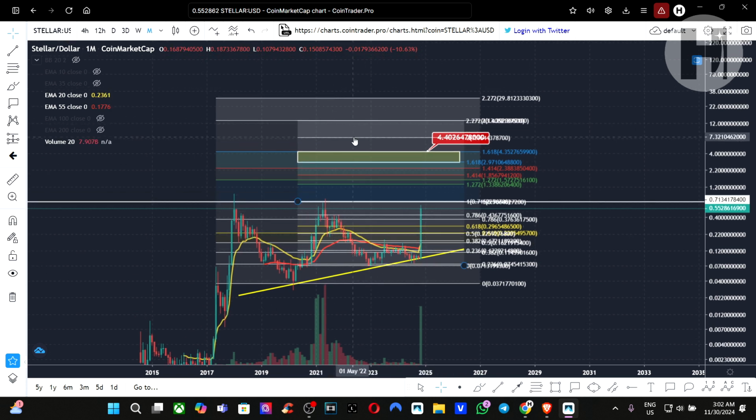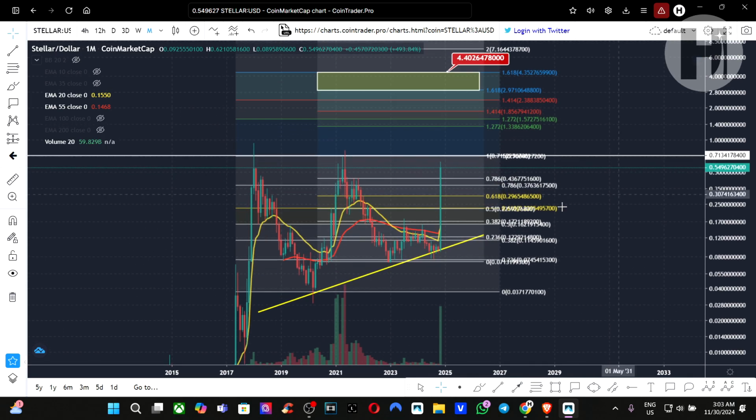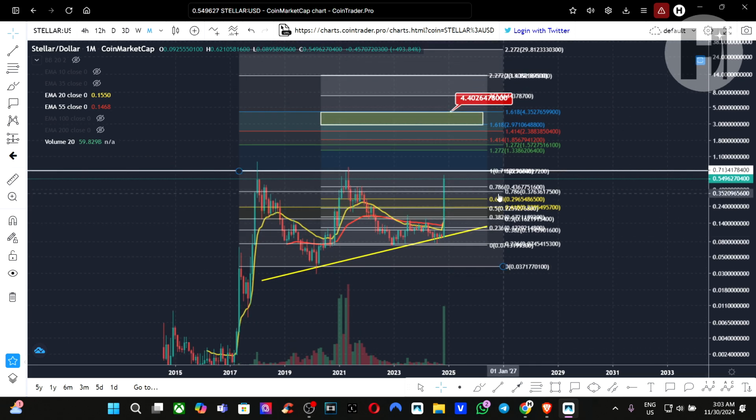Full disclosure, I don't hold any XLM tokens, and like I said, buying here is not very smart. You're literally buying all-time high prices, guys. You don't want to be getting in at the moment. Wait for a retracement. Look at all of these Fibonacci retracements that I set up for you. Look at the 0.618 at 30 cents. Look at the 0.786 at 37.5 cents and go from there. You can start building a position once we have a retracement, but definitely not at 70 or 55 cents.